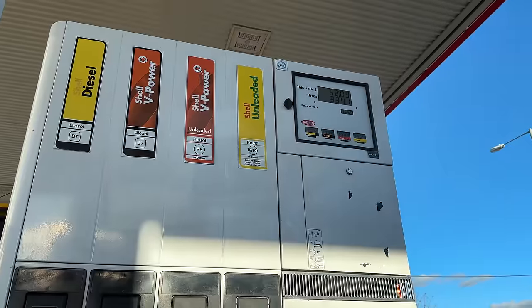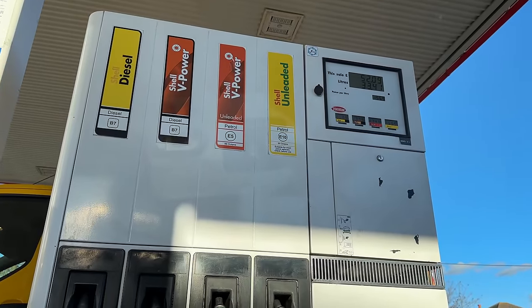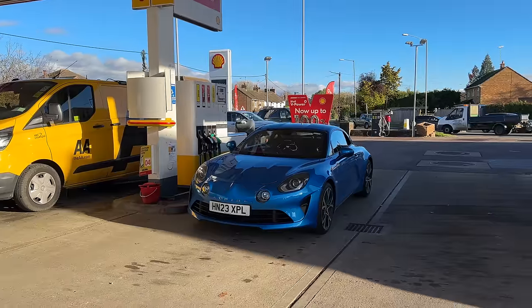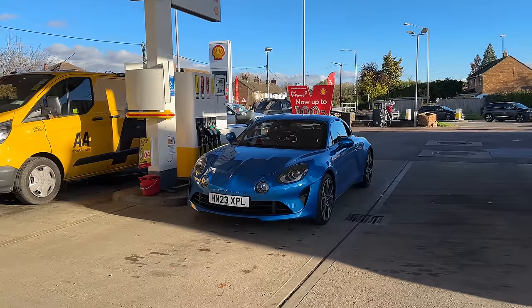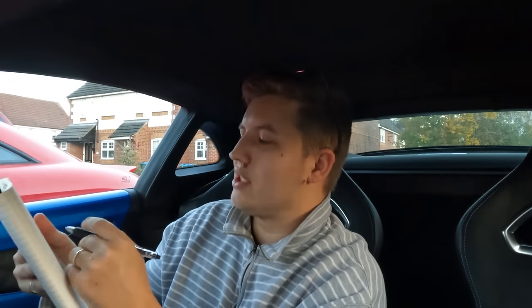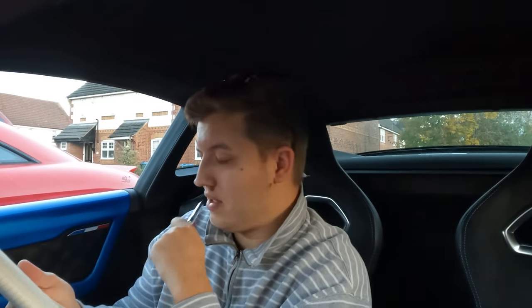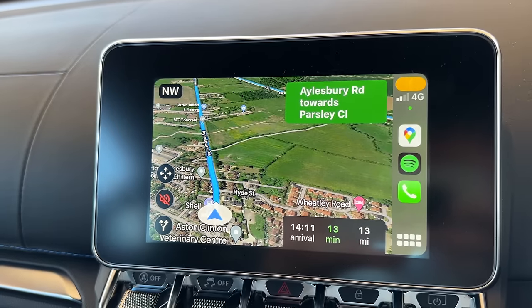So going off the figures I got from the fuel pumps, both fuel fill-ups I did were priced at £1.559 a litre. So let's call it £1.56 a litre. Therefore, the fill-up from driving at 70 miles per hour for 12 miles cost me £1.91. And the fill-up from driving 12 miles at 60 miles per hour cost me £1.70. So there's a 21 pence difference there, but that's only 12 miles.